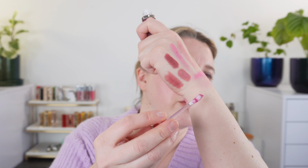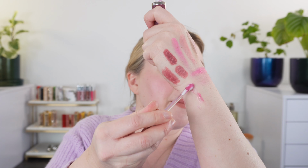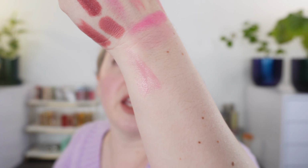La Mer, they have some items from La Mer at Sephora. They've been slowly expanding what they've been carrying from La Mer. So they have the new, what are they called? The lip volumizers. I always want to call it a lip maximizer. But you can see they're very, very sheer. You're not going to get a ton of pigment. This one here is the berry shade.